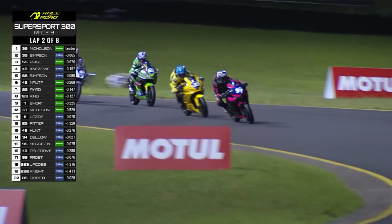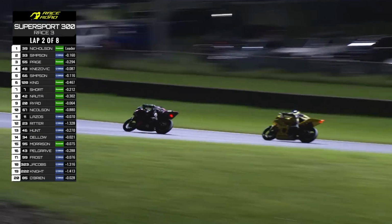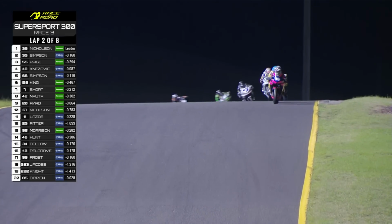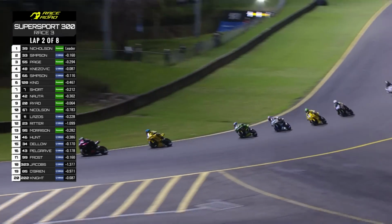Good job there, Scotty. Well, you can see that Geordie wasn't going to give up the position without a serious fight as Valentino tries to find a way past Jake Page on board the 55 machine. Will he get a chance down into SW Motec? No, Jake's too fast into the corner.